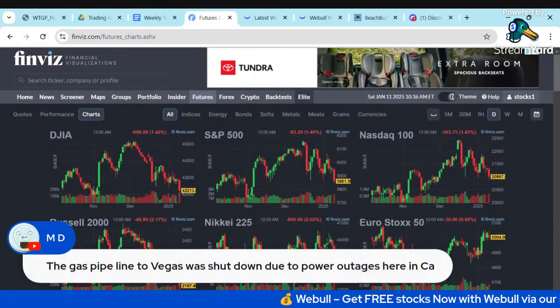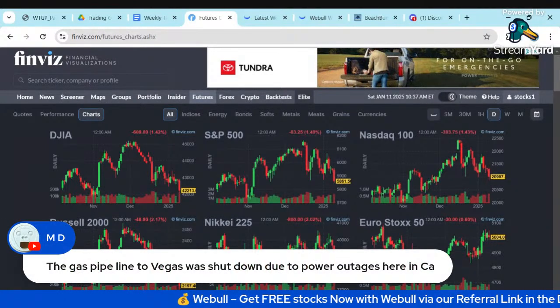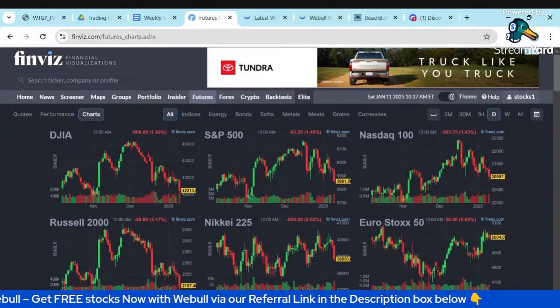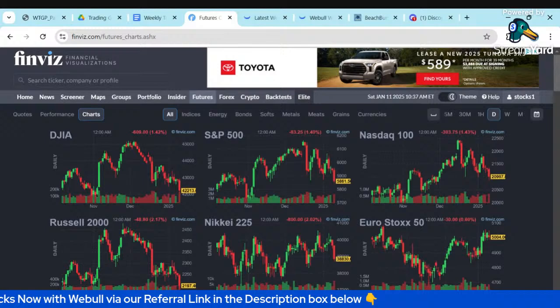It's interesting. D says the gas pipe to Vegas was shut down due to power outages. I don't know if that was related to the fires in California or the weather.